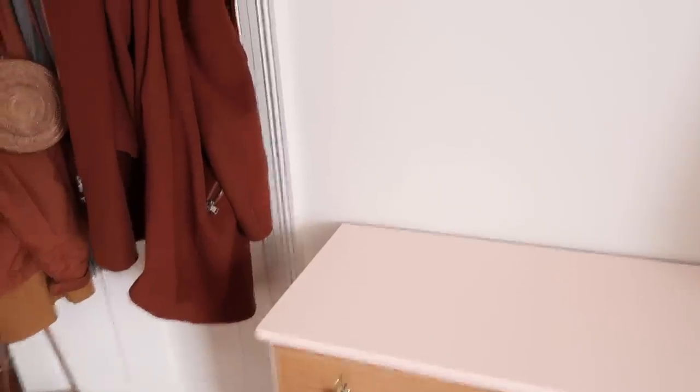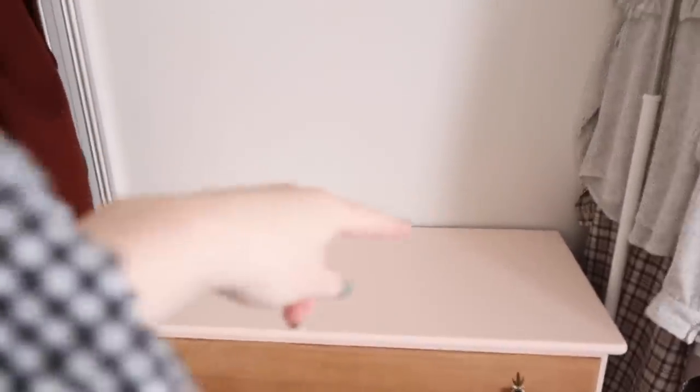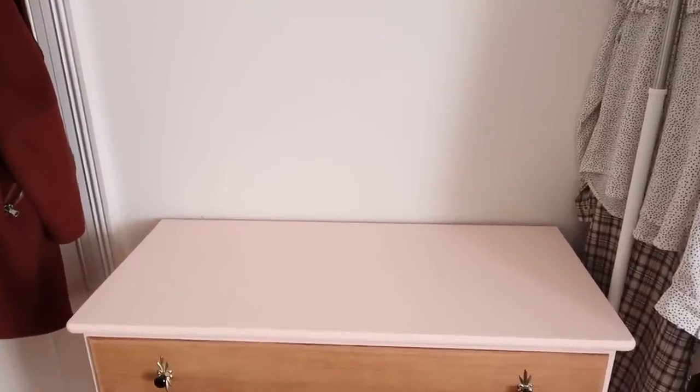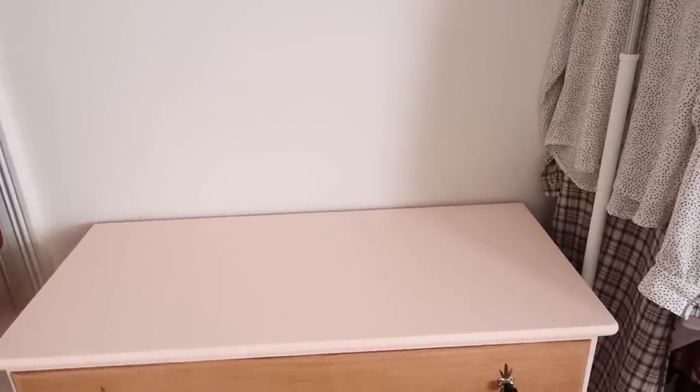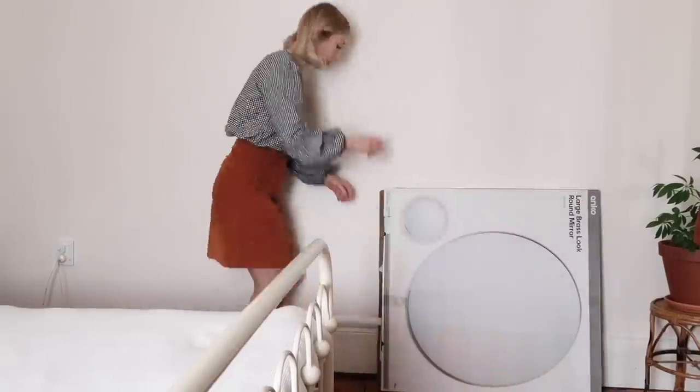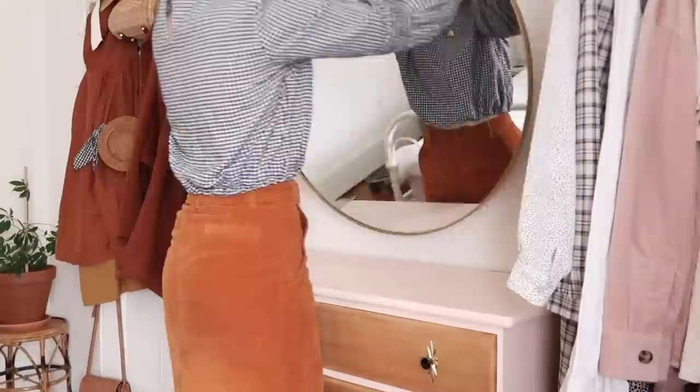So now what I think I'm going to do, which is something I've been looking forward to so much, is putting the big round mirror up onto this spot to make this area kind of like dressing table slash outfit photo taking area and just style it up really nice. So yeah, it could look really cute for some Instagram outfit shots, hopefully.